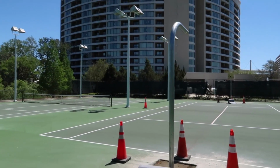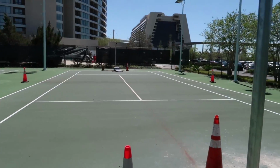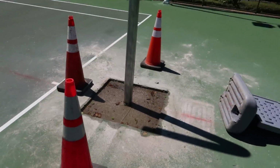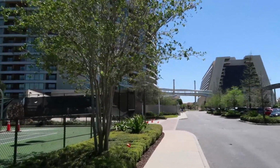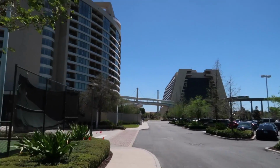So the tennis court is still available right now. This tennis court is not available because it is being converted into a basketball court. Now as we walk back towards Bay Lake Tower and following the jogging route, we have to find the community hall. That's our next goal.